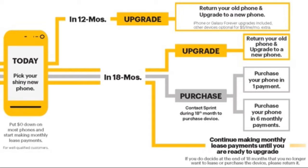If I buy an LG, an HTC, a ZTE, a BlackBerry, whatever other phone we have available at Sprint other than a Galaxy and an iPhone, in 12 months I can upgrade if I pay an additional $5 charge, which is going to allow me that flexibility, that freedom to upgrade early at 12 payments or 12 months.